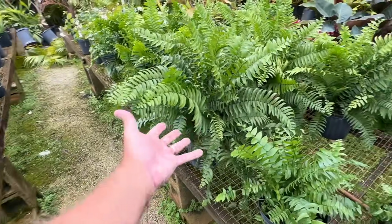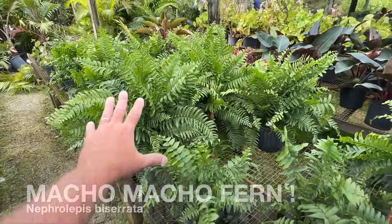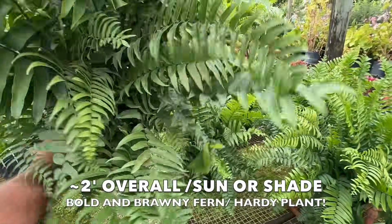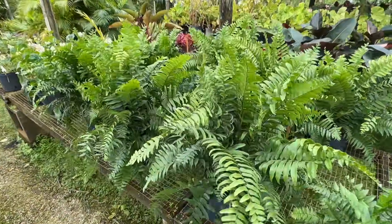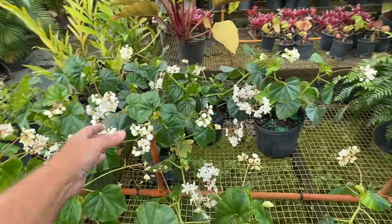And we have macho fern here, super tough. This can actually go in sun. I like it in part sun, but this is such a cool plant. Great plant for the garden. Look at that beast. She's a beast. Oh, begonias, these white begonias.